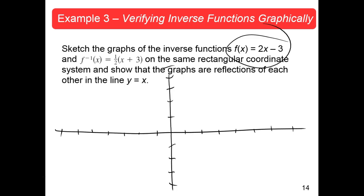Two pieces of information. You just said them. The y-intercept and the slope. What's the y-intercept? 0, negative 3. Excellent. Okay, right there it is. And the slope is 2.